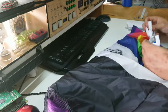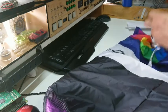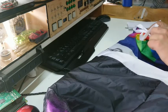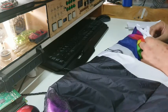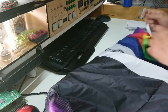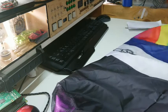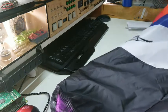Guys, if you're watching this and you're the guys that sell these, like, what the fuck? Like, really? I bought this because I don't really want to have to spend a lot of time screwing around with tying knots and setting things up, or crashing drones.